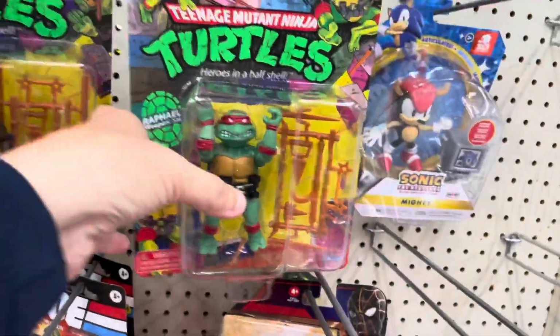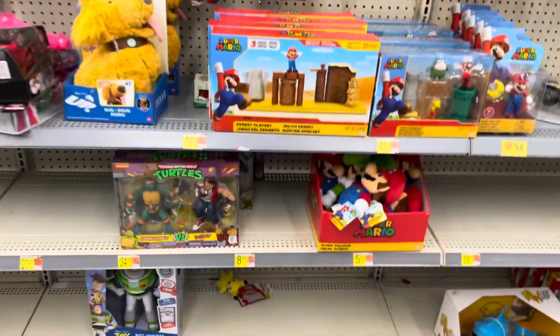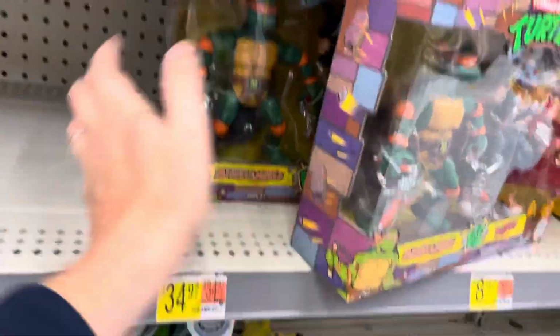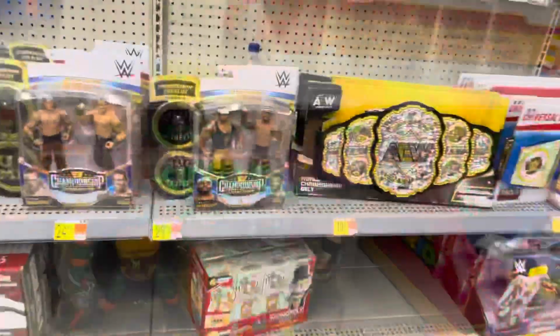Some Turtles. Unfortunately, when I took this footage, it was before I talked to Jersey Geek later in the day. He told me that he needed those. Sorry, buddy.